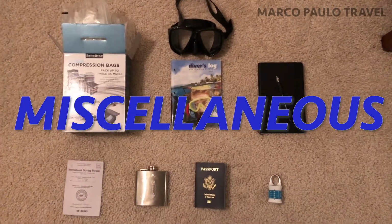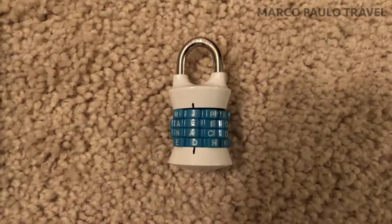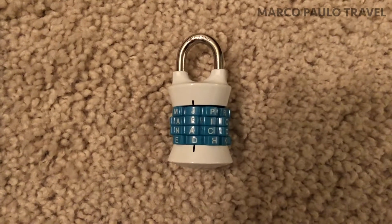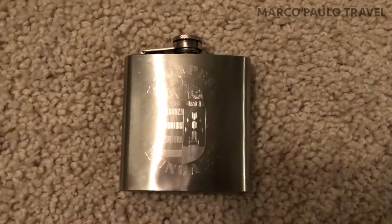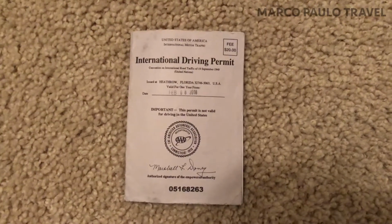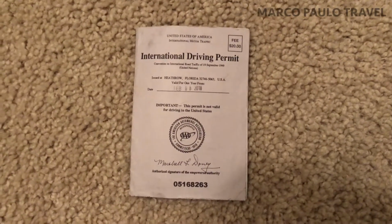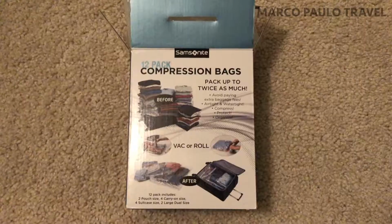Now, miscellaneous. Miscellaneous has quite a few things that are extremely necessary to bring. A lock, especially if you're staying in hostels, is crucial. Yeah, you can't really travel without this thing. I don't know if you've ever heard of it. A passport, flask, gotta stay drunk when you can. Driving permit I got in Japan earlier this year, but I don't think I'll need it for very many of the countries down here, but if you have it, bring it.